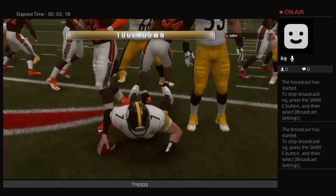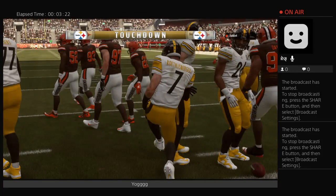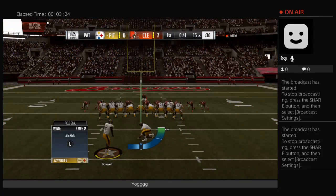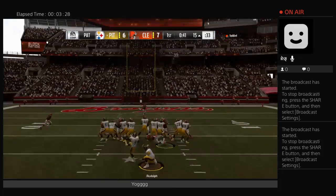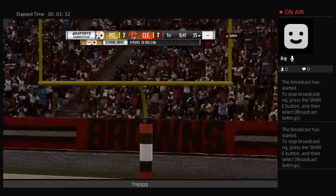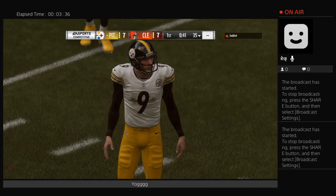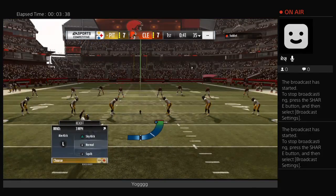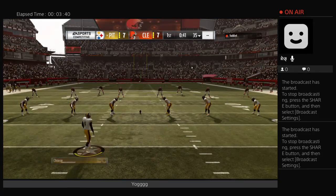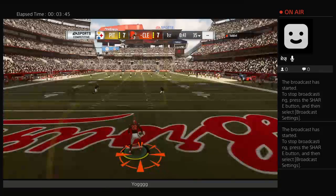Roethlisberger keeps it, and he's into the end zone. Touchdown, Steelers. Ben Roethlisberger taking it in. And the Steelers are an extra point away from tying this thing up. Boswell good with the extra point, and we are tied at 7. So we're right back where we started, all even as the kick's away.